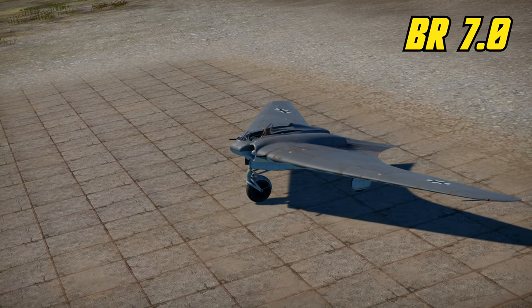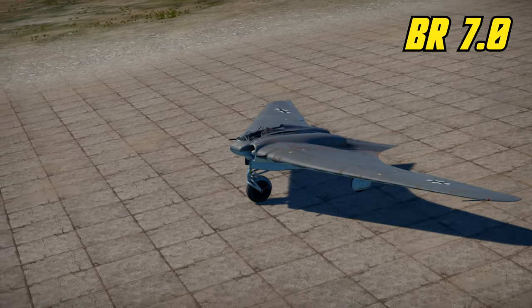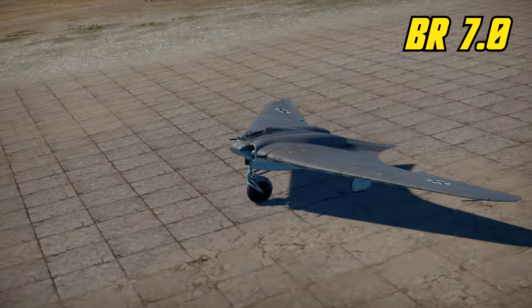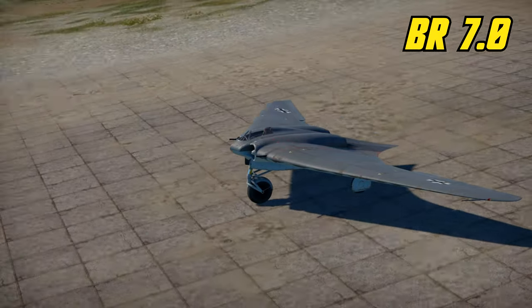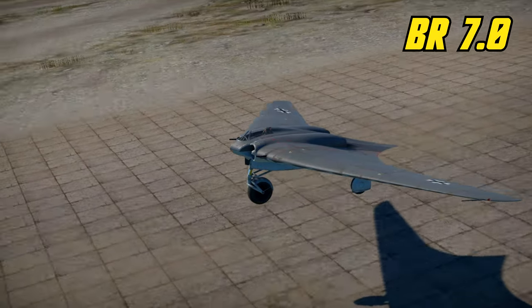So was the Horten 229 a stealthy fighter? No. Did the B-2 Spirit stealth bomber get design ideas from the Horten? No. Was the Horten the first powered flying wing? No. Was the Horten the first jet-powered flying wing? Yes, indeed it was.